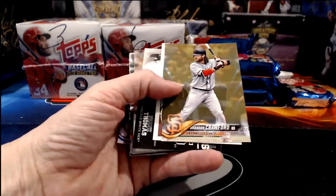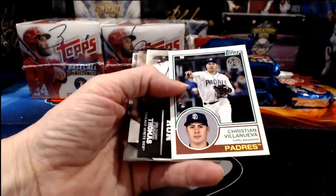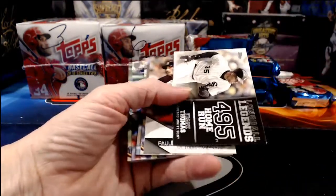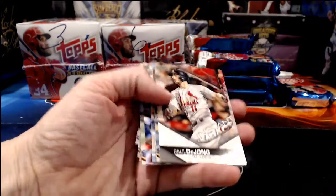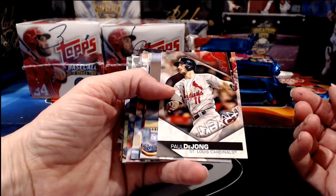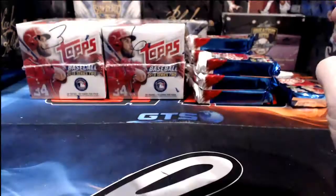Throwback jerseys. And again, that'll be numbered to 2018. Another 35th anniversary. An insert for Long Ball Legends, Frank Thomas and the White Sox. Paul DeYoung Instant Impact insert. And I believe, yeah, now we're back. Now we're back to the base.